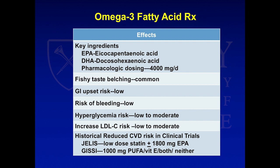So they can get a fishy taste. And they say, gee, Dr. Wilson, I really don't like this. So one of the things to do is to take the pills that you're going to take tomorrow and put them in the freezer. And then the next morning, each morning, they're swallowing frozen omega-3 pills. So you won't get the fishy taste because it's frozen. That helps some people. Some people don't mind, but some people really do. You will get belching for most patients. There's very low risk of bleeding, as you can see here.